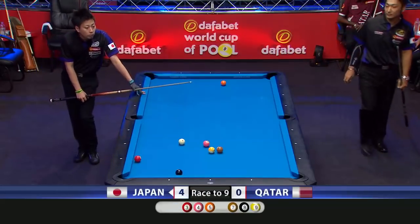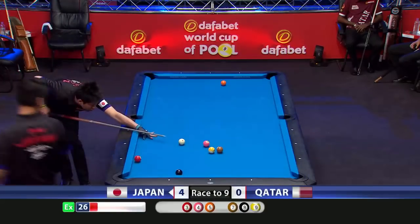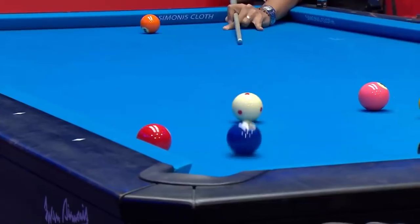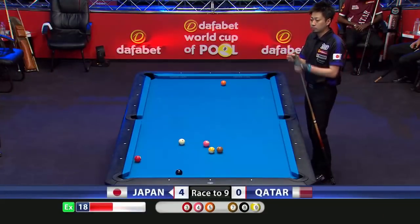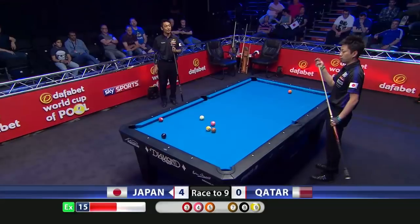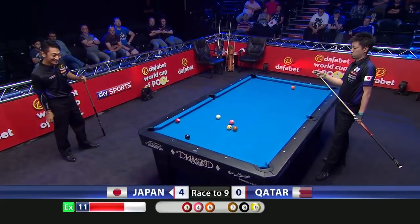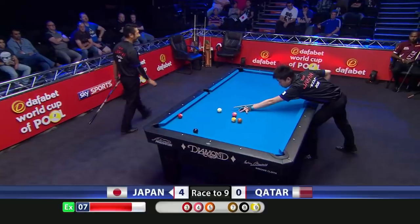That was struck nice. Just pinched the pocket enough to hold for the 3. Watch it again. Into the right-hand side. And that straightened up the angle for the 3. But always had a good look at this 4. And the 7 just below it.